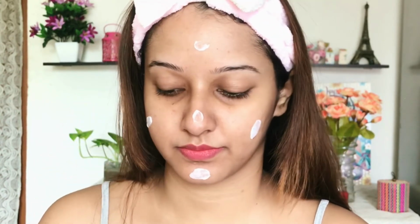This is OLAY moisturizing cream and it is one of my favorite moisturizing creams. It's very important to use a good moisturizer before starting your makeup so that your skin remains hydrated under the makeup. And the best part about this moisturizing cream is that you can also use it as your day cream as well as your night cream.